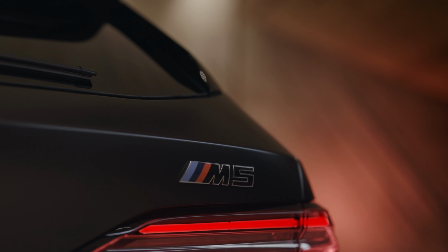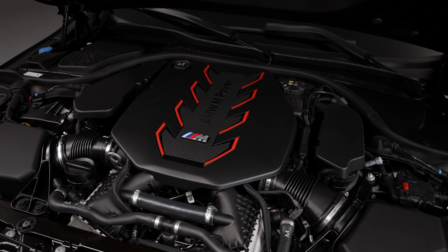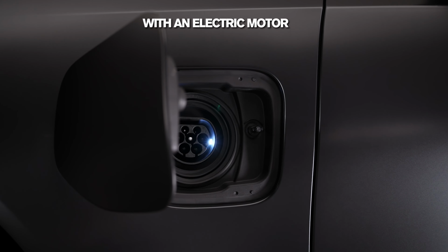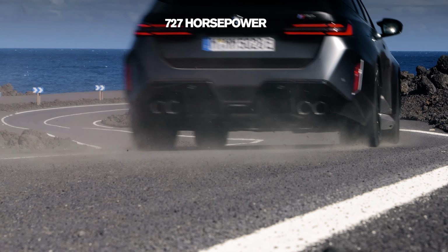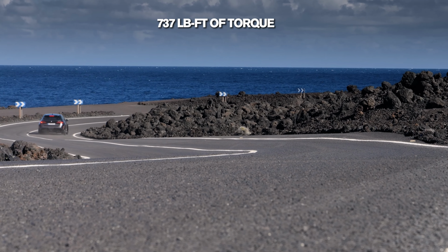Starting with the fact that this is the first M car station wagon to be sold in the US and features an advanced M Hybrid drive system that combines, according to BMW, a high-revving 4.4-liter V8 engine with an electric motor, producing a max combined system output of 727 horsepower and 737 pound-feet of torque.